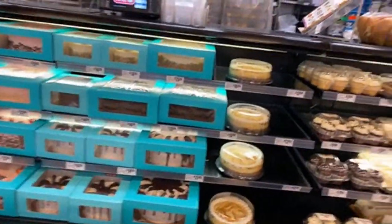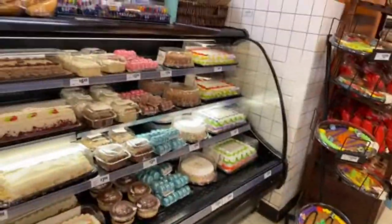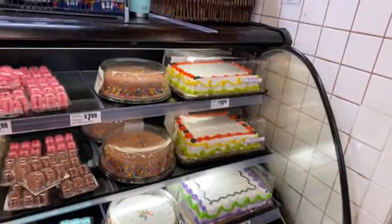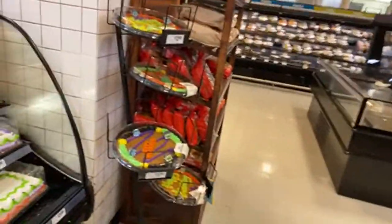All right. So this is cheesecake. These ones are cheesecake. But yeah, the store will make the cake and you can buy it. The ones that are already here, you can buy them. You can buy this and tell them, or you can buy that and tell them, hey, can you write this person's name on it for me? They will do it for you.